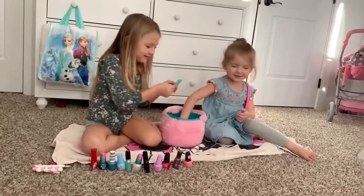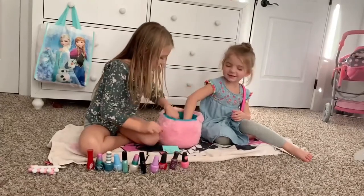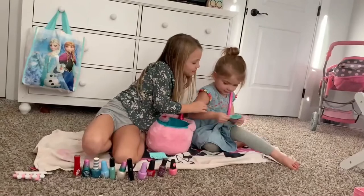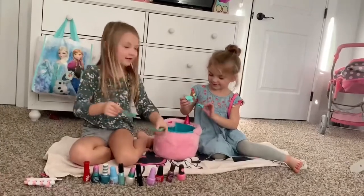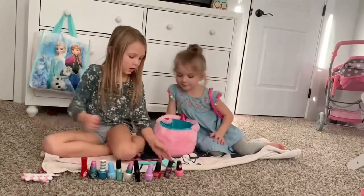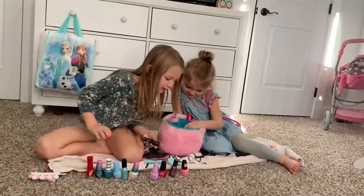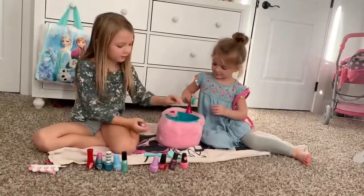Let me see. White. And black. Let me show you guys. Then I'm going to do my nails again. Okay. So one color for this side, and then I'm going to get different colors for this side. So let's do it. I'm going to get black and white. You're going to do another color after this.